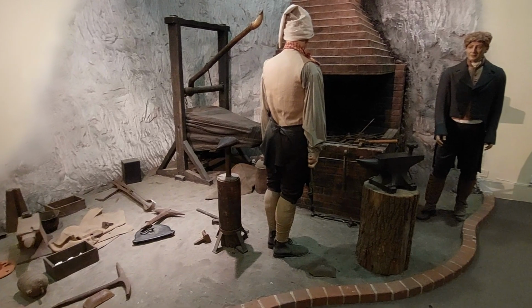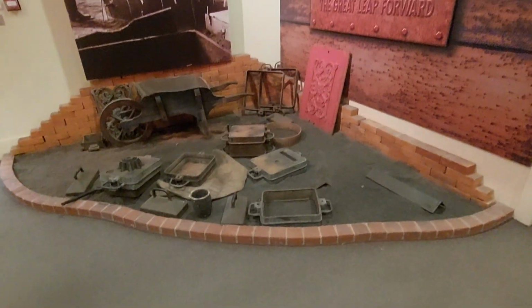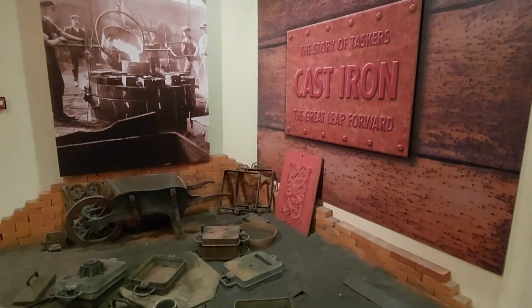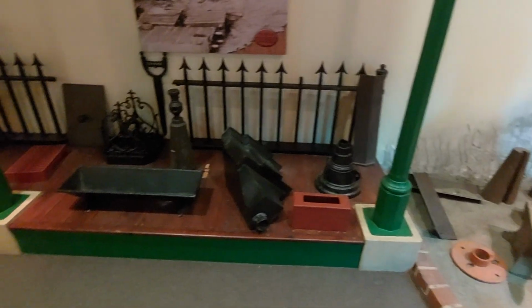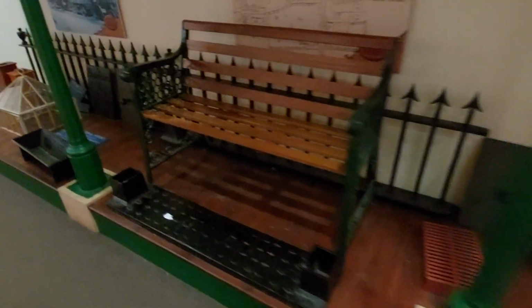The first display we see is that of W. Tasker & Sons foundry work. So it's got items used in blacksmithery and their foundry, and items that they would have produced alongside their traction engines and farming equipment. Such items as garden benches, iron railings, troughs and such.